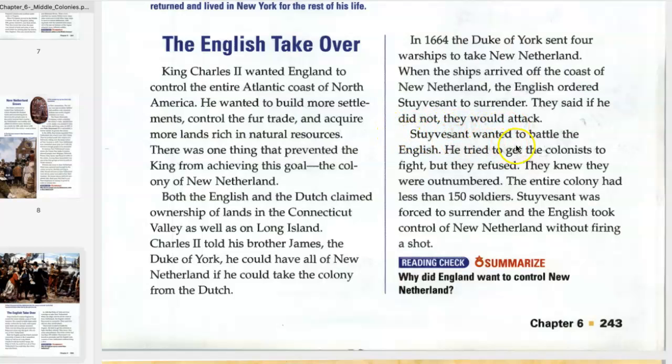Stuyvesant wanted to battle the English. He tried to get the colonists to fight, but they refused. They knew they were outnumbered. The entire colony had less than 150 soldiers. Stuyvesant was forced to surrender, and the English took control of New Netherland without firing a shot.